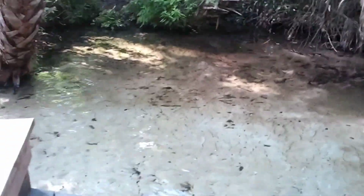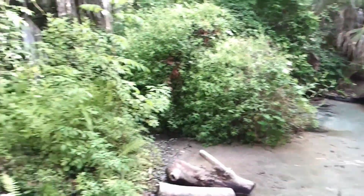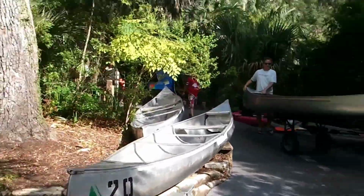Pretty. Water is crystal clear right here and goes down. It's very busy here. It's Memorial Day weekend. Normally it's not so bad.